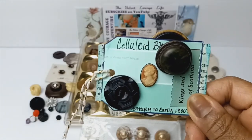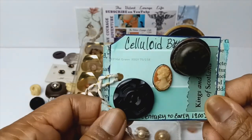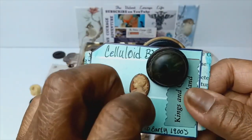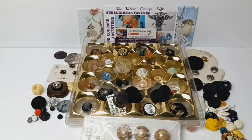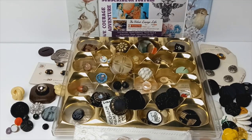Here's another one about celluloid buttons. The cameo in the center is not a button, and it is not made of celluloid. It's just an embellishment to make this tag look a little more interesting. And as you can see, I put one on the back as well. So that's something that is coming up, and it's something I'm just working on in between other projects. So hopefully you guys want to see that. If there's any type of button that you would like to see featured, please leave me a note in the comments so that I can see if I have the materials to put that particular card together.